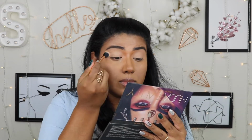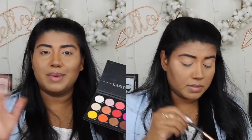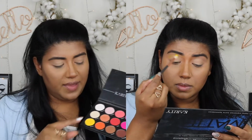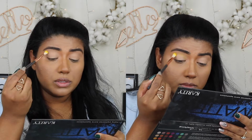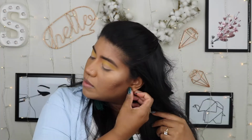So I'm going to go into my Huda Beauty Desert Dust palette and I'm going to go into Desert Sand to set my eyes. I mean, I got most of my transition done, but I do realize that there's a lot of layering that I'm doing. So I'm going to take my Karity palette in matte shadow and I'm going to first go into my transition with a yellow and I'm going to keep that closer to my brows and then I'm going to go down with the orange. So that's going to be pretty high up here and it's almost literally right underneath my brows. You know what, maybe I should put my earrings on because they'll make the whole look prettier.